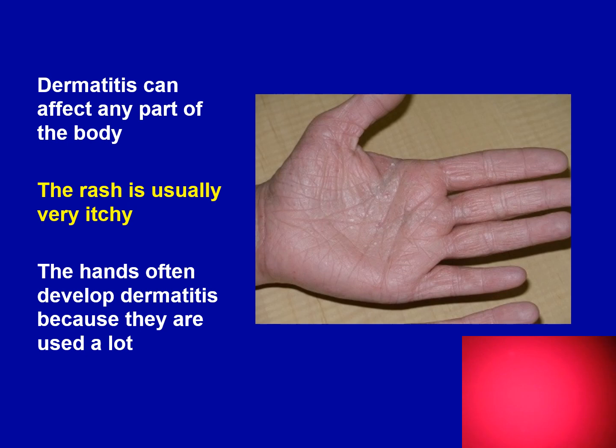Dermatitis can develop on any part of the body. The hands are commonly affected by dermatitis because the hands are used a lot. And the picture shows typical dermatitis affecting the hands. There's a fine scale on skin that is redder than normal, and it's very itchy.